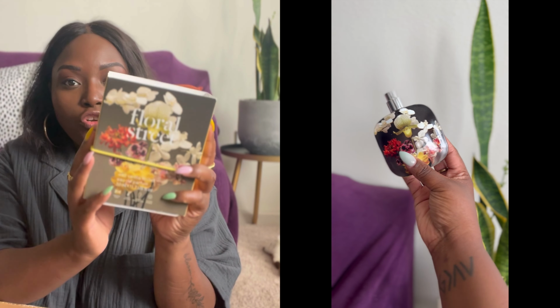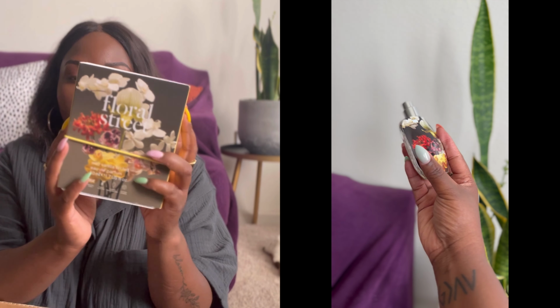I honestly bought it for the packaging. So this is the box that it comes in. This is the Floral Street Wild Vanilla Orchid. As you can see, it's giving warm, it's giving sweet, it's giving a little bit of musk. I've been really into musky but warm sweet scents, very sultry, very womanly, very grown, very sexy scents. So I also picked this one up, and it's been nice.